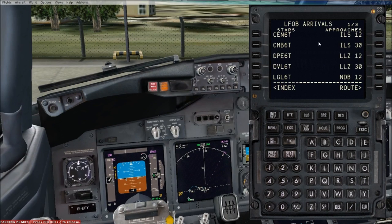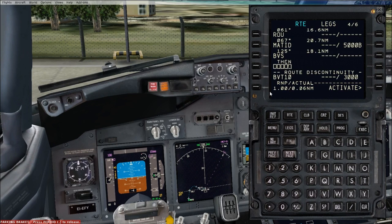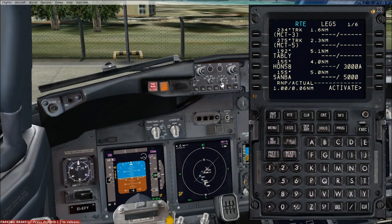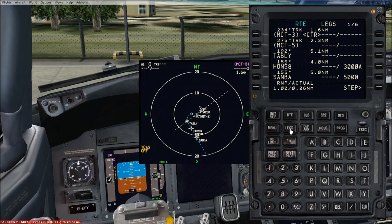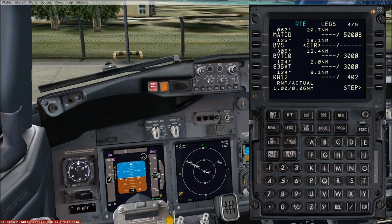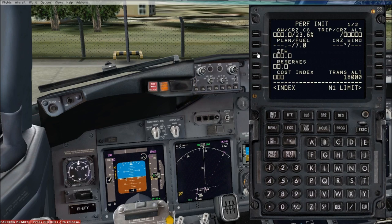I know we usually do it in cruise, but we want the ILS runway 12 and we want the DVL 6 Tango arrival. Check for any route discontinuities. There we go. And we can just go ahead and check our route on the flight plan. So we can move it up to there, so we have a standard departure. And there we go, into runway 12. We can activate that.